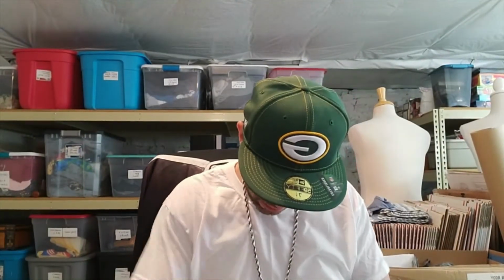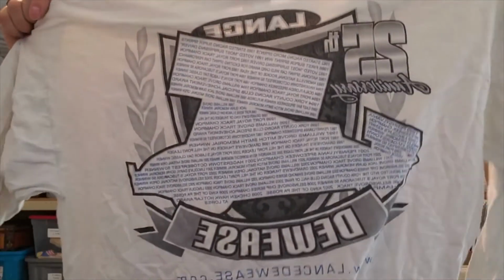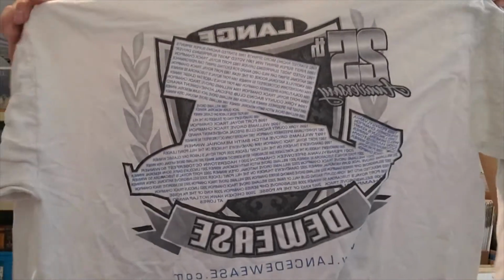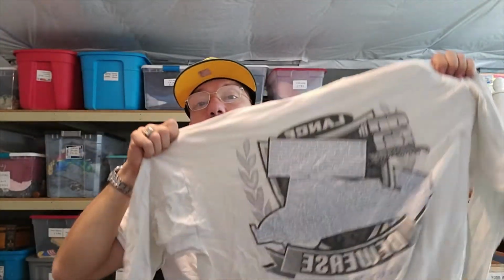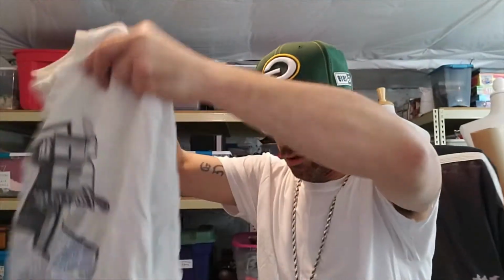What do we got here? What is that? This is cool. Here's another racing shirt. Delaware Lance Dewey's. Okay, so I did all right with one of his last t-shirts. I think I'd sold one, and I still have one left. This one's a little wrinkled, but yeah.